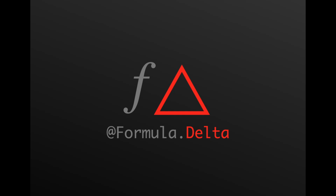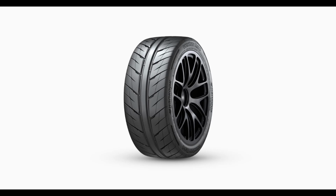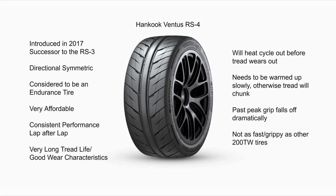All right, so the biggest change we've done since the last video release is going to a different tire. We've gone from a 2017 dated RS4 tire that's been totally beat up.